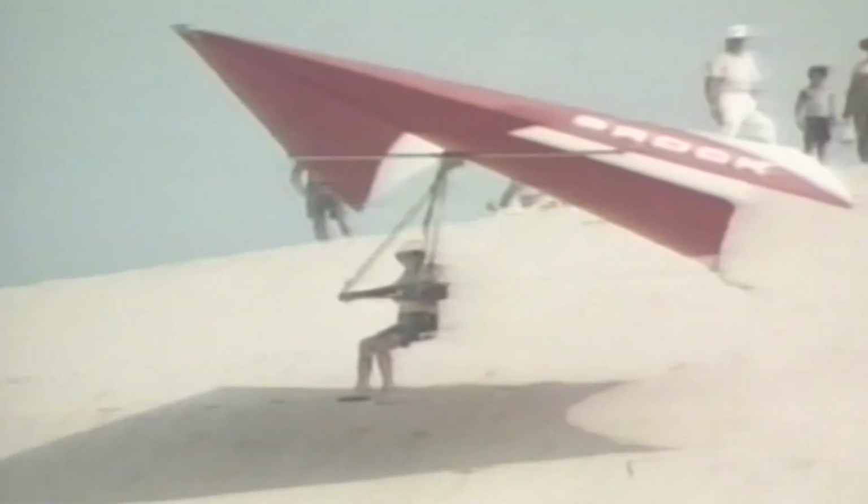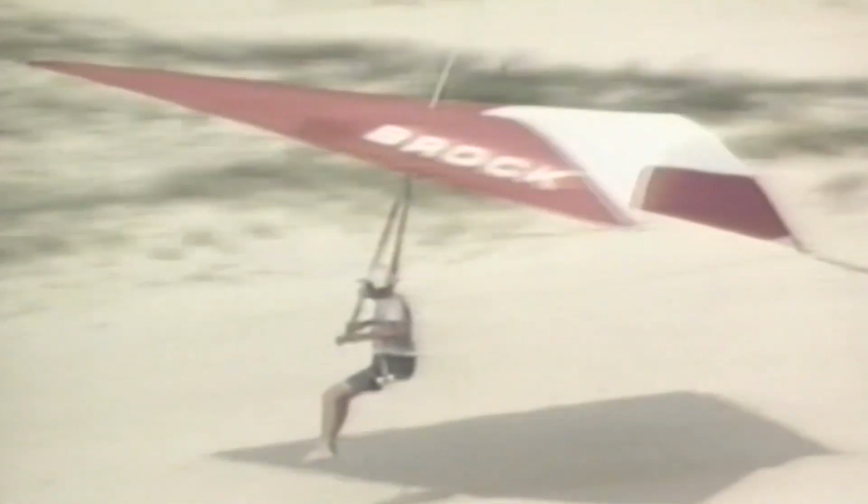This is the man responsible for co-inventing the specially designed wing that made hang gliding such a rapidly growing sport. 63-year-old aeronautic engineer Francis Rogallo. Now retired from NASA's Langley Research Center in Hampton, Rogallo enjoys flying a couple of times a week at what's been called the highest sand dune on the East Coast, Jockey Ridge.